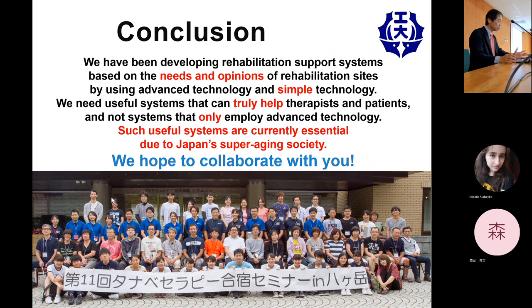Okay, the conclusions. I always say this. We have been developing rehabilitation support systems based on the needs and opinions of rehabilitation sites by using advanced technology and simple technologies. We need useful systems that can truly help therapists and patients, and not systems that only employ advanced technology. Such useful systems are currently essential due to Japan's super aging society.